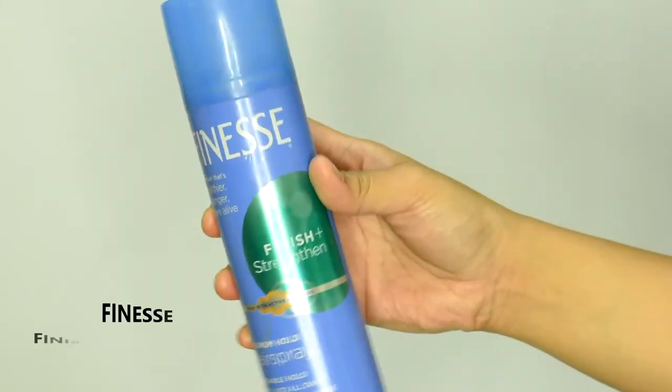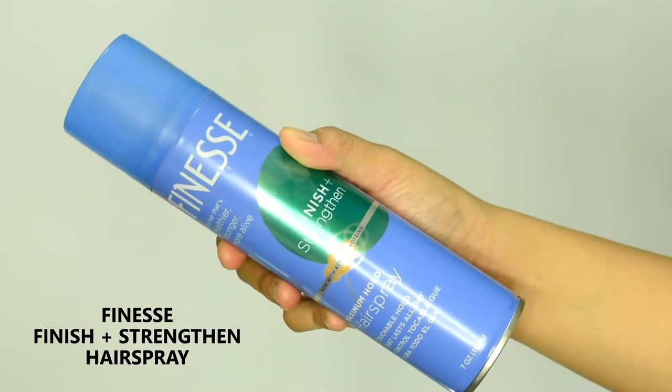So I chose to curl my hair, pero medyo wavy-wavy lang. And syempre, combing that, yes. And setting it with hairspray from Finesse. Shake it and spray.